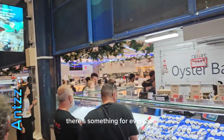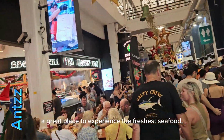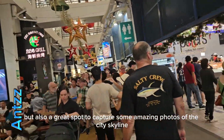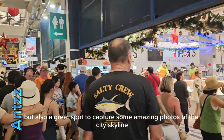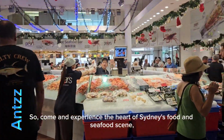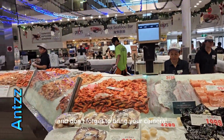There's something for everyone. The Sydney Fish Market is not only a great place to experience the freshest seafood, but also a great spot to capture some amazing photos of the city skyline and the famous Sydney Harbour Bridge. So, come and experience the heart of Sydney's food and seafood scene. And don't forget to bring your camera.